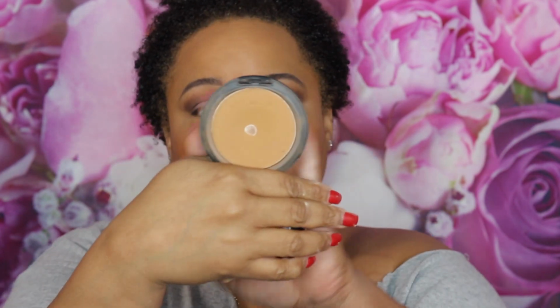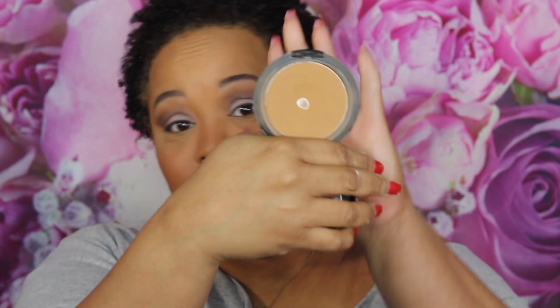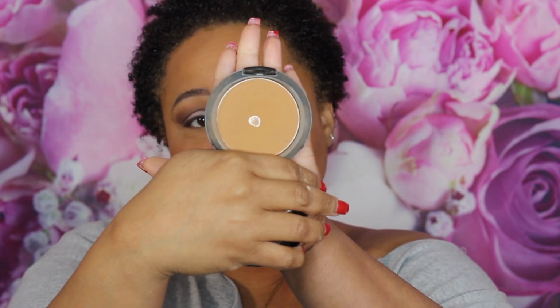So now it's time to set that contour. When I set my contour, I use MAC. I think this is their powder, Studio Fix. I use MAC Studio Fix powder in the color NC47. And this sets my contour.